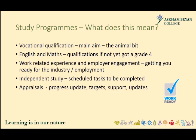Another important part of the programme is your work-related experience. It really gives you an opportunity to understand the industry that you're going to go and take part in. If you're a Level 2 or a Level 3 Year 1, you'll do 150 hours. And if you're a Level 3 Year 2, you'll do 350.